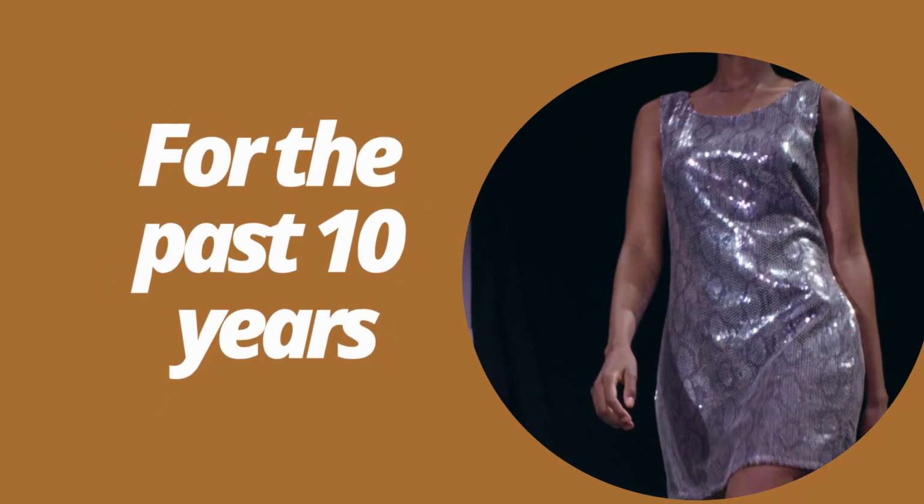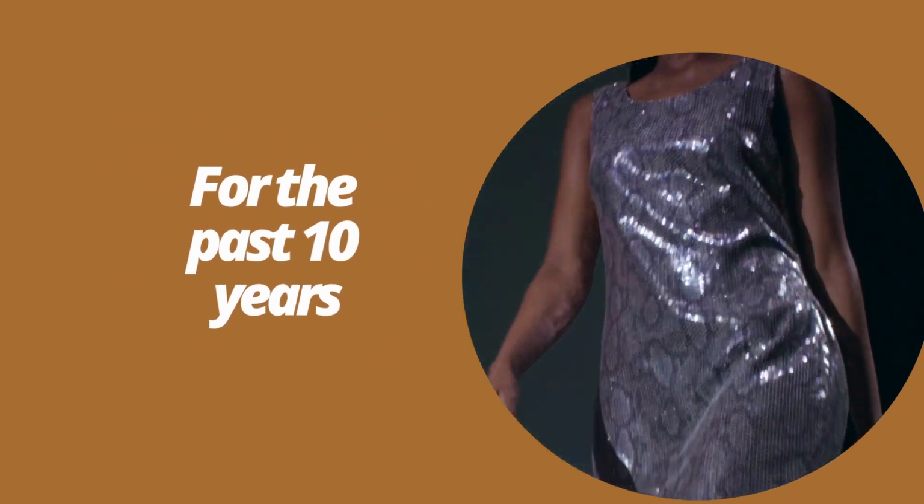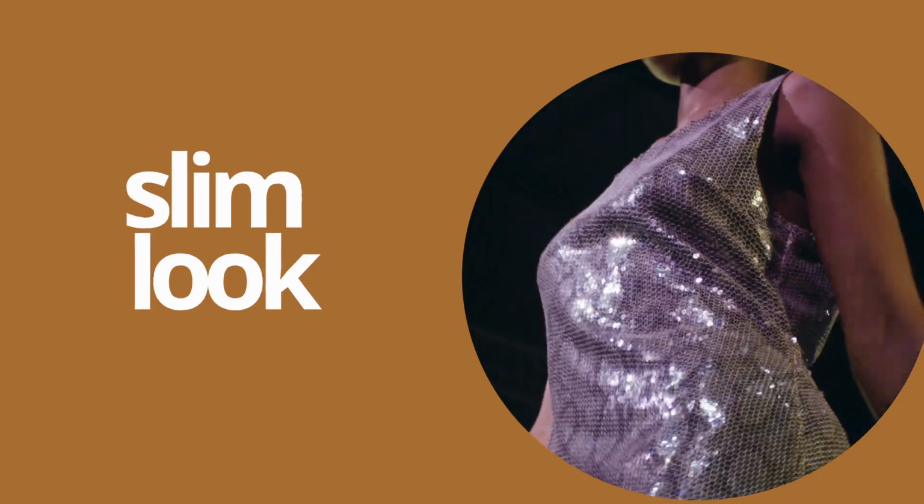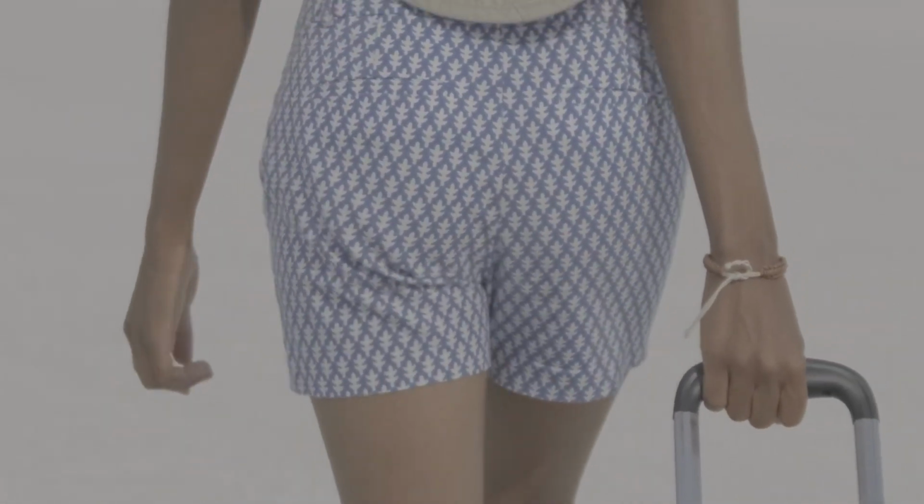For the past 10 years, we have had a trend of people moving away from a slim look to a mix of being slim and thick around the hip and buttocks area. It is a great look that suits many body types and is healthier than just being skinny.